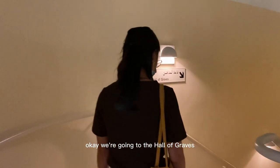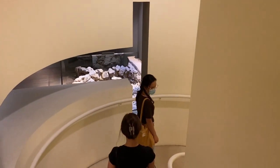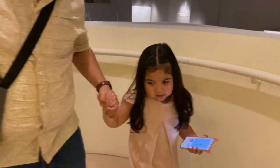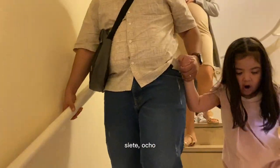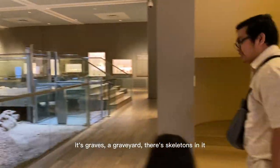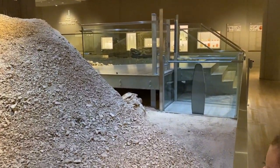Okay, we're going to the Hall of Graves. Can you count in Spanish? Uno. Dos. Cuatro. Cinco, seis, siete, ocho, nueve. What's that? It's graves. A graveyard. There's skeletons in it. Are you having fun? I'm fun.